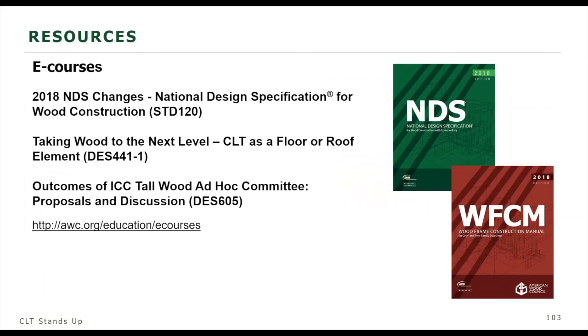Some e-courses that we have that might help you if you want to learn a little bit more about CLT or the NDS. We have the 2018 NDS changes, which is course number STD 120. And then we have a CLT design example for CLT as a floor or roof element, which is DES 441-1. Another course we have that relates more to code items, ICC Tall Wood Ad Hoc Committee items, is DES 605. And all of these classes can be found on our website at awc.org/education/ecourses, or check out the link on our page.